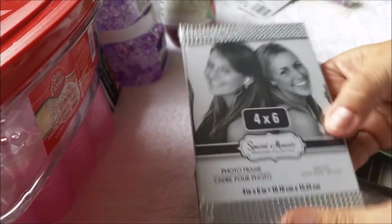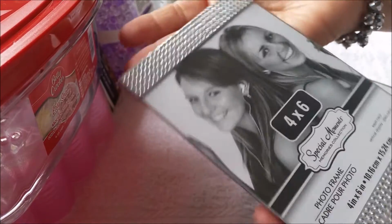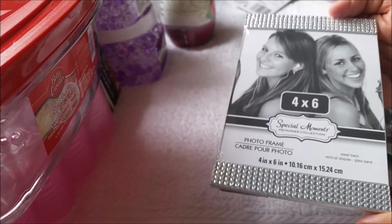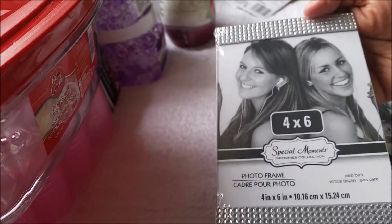Oh, I guess I got three. I thought I had gotten four. But I got three of these. They're the 4x6. But look how pretty that is. The little rhinestones are in the silver, and I love silver. So, yeah, I got three of those.